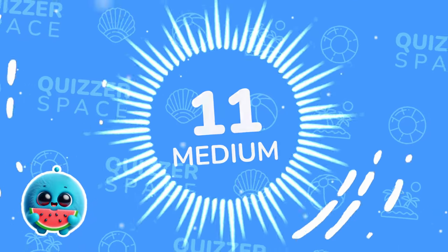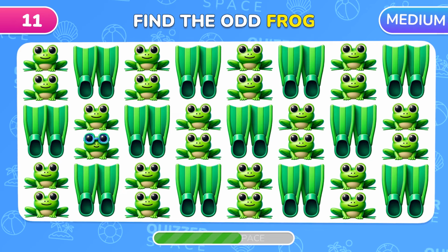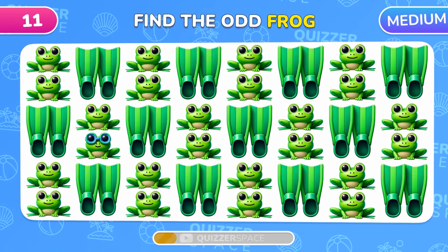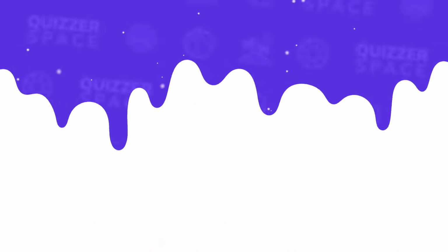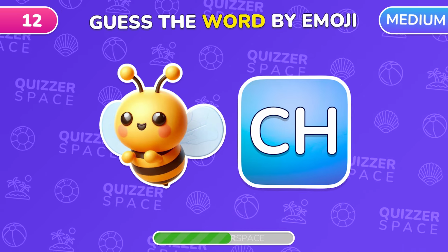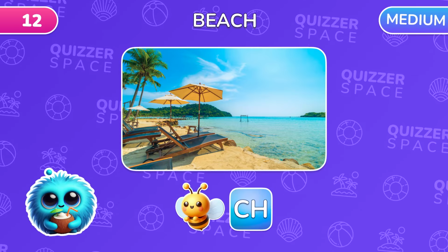We're stepping up to medium. Ribbit! Can you find the odd frog emoji? Spot on! This frog has swimming goggles. Guess the word encrypted in these two emojis. Of course, it's beach. Let's move on.